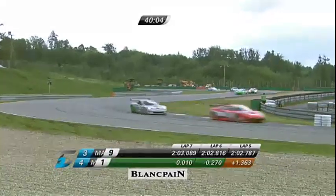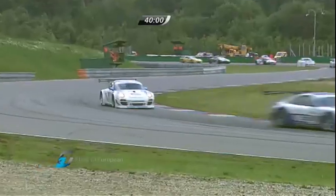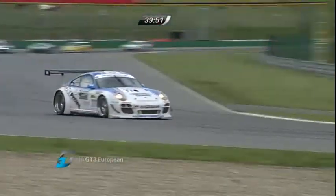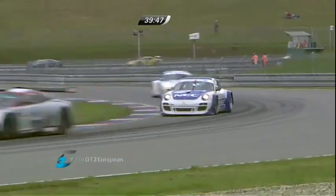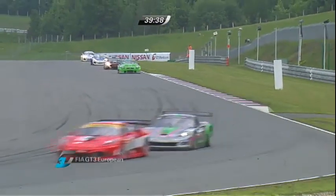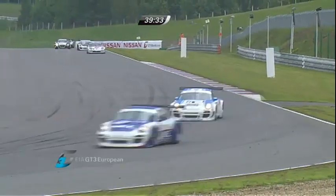Lap 5 was when Frederic Makovic made his mistake. Since then, he's been quicker, but can't pass. Very tricky to pass here at Brno, and that mistake proving very costly indeed to Makovic, because he hasn't got the chance now to hunt down the first 2. I would have thought if that car was running in 3rd place, then the leading 2 wouldn't be pulling out so much of an advantage. Yeah, I'm not sure if he'd actually be quicker, but I'm pretty sure he'd be able to do roughly about the same times. So very frustrating for Makovic, for the Aston Martin.